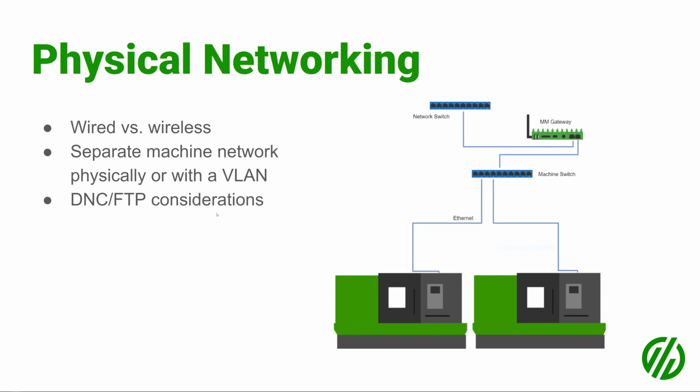The last thing to consider is if you're using Ethernet already at your machines for DNC or for FTP, so sending and receiving programs or variables and things like that. If that machine is already on the network, we can either piggyback on that, or we can add just a simple 5-port Ethernet switch at the machine to split that connection between the DNC and FTP connection to the control for programs and the monitoring connection to the control, because they're generally 2 separate Ethernet ports.